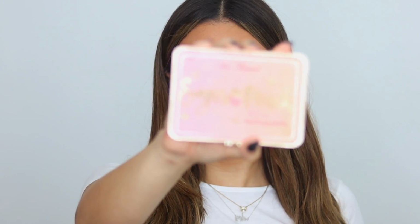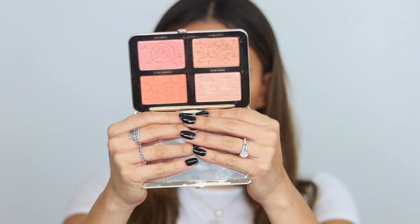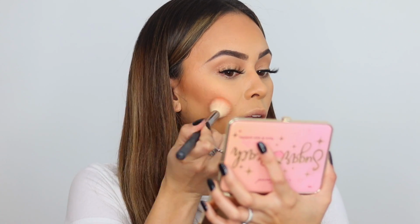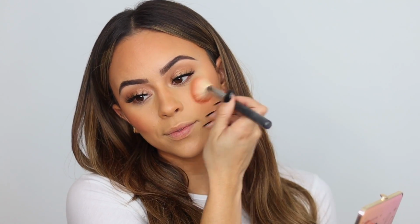For blush, I've been loving this palette from Too Faced. It is their Sugar Peach Wet and Dry Face and Eye Palette. I've been using it in a couple videos, but just like all the shades in here, I like to mix them together every single time, or make different combos and create my own blush shade. And I really do love that the blushes have some kind of shimmer in it. So if you forget to put highlight on or you just don't want to, that's totally fine.